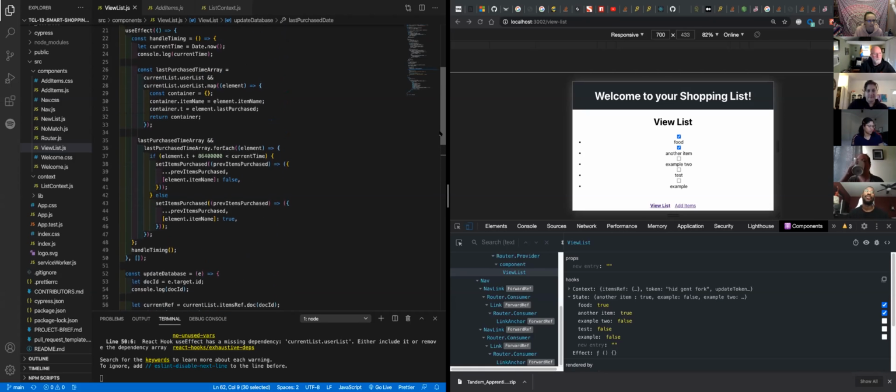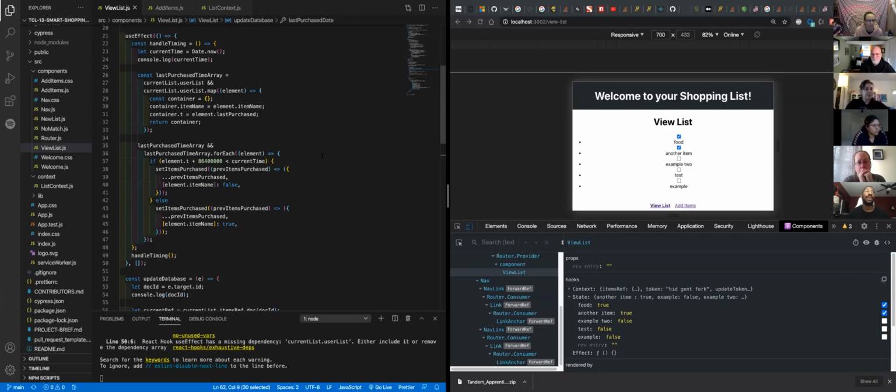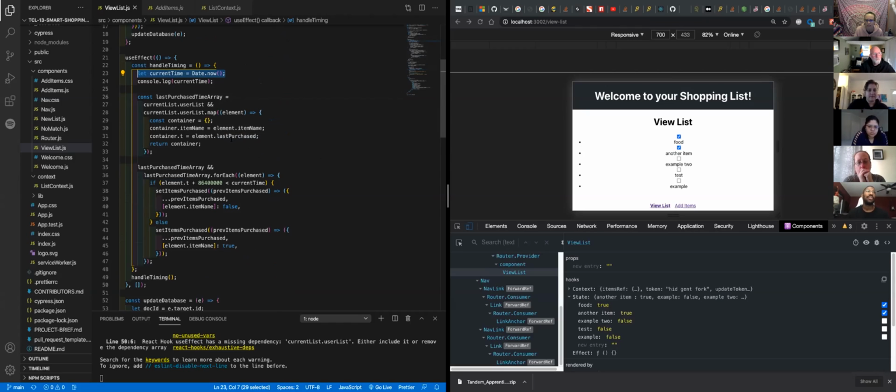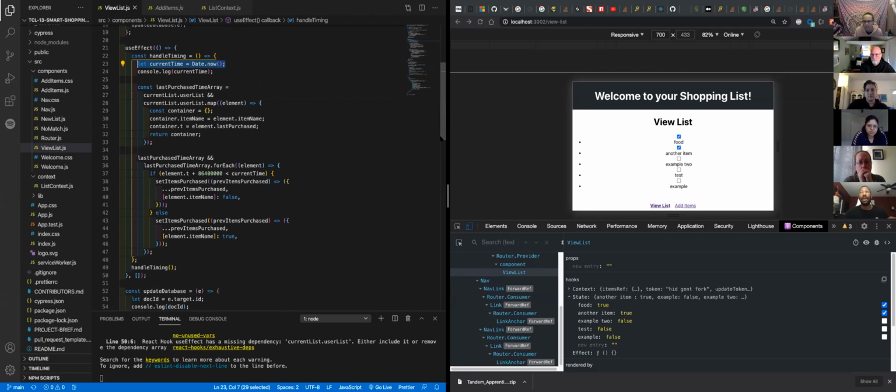And then to handle whether or not a checkbox is checked or unchecked whenever you sign into the page, we have a component did mount useEffect setup that essentially takes the current time as the date object and goes through that last purchased items array and compares the time that was checked for the last purchased item to the time that it currently is. And if the time has been greater than a day in seconds, then it would uncheck that checkbox and also update it in the database.